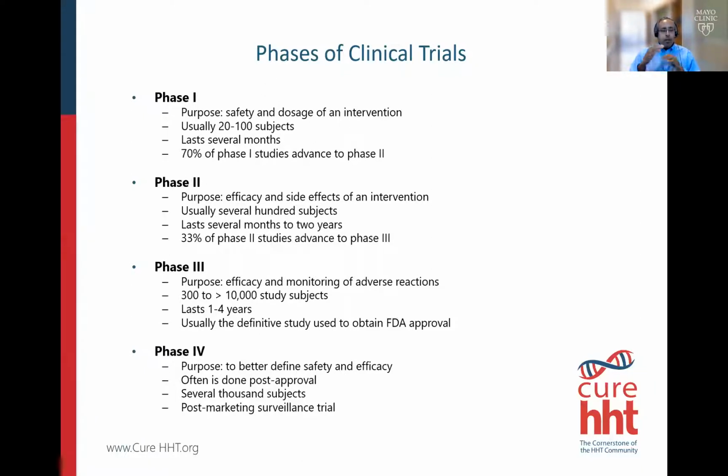For example, phase 1, as you can imagine, is the earliest phase, where we're simply asking the question, is this even safe for humans? What is the minimum dosage we can give? What is the maximum dosage we can give? Typically given to healthy subjects, healthy volunteers, and we're asking whether they can tolerate this medication and whether we find any unusual or unexpected side effects. About 2/3 of these phase 1 studies proceed to phase 2. About 1/3 kind of drop out because of unexpected side effects or just intolerance to the drug, etc.